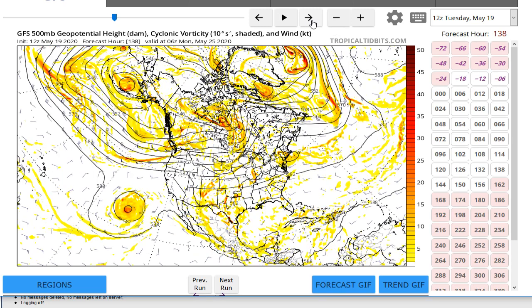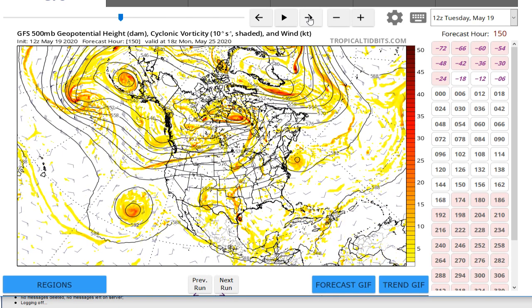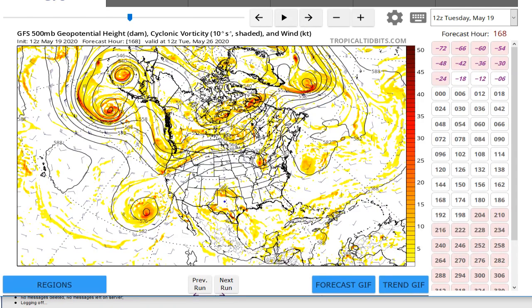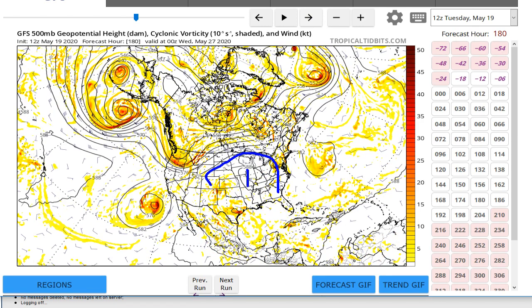And let's take a look at Monday. Yeah, some troughiness right there over Texas. This map is a little bit too zoomed out to pick that out, but I can see a little open circulation maybe in that area. And let's go forward there. Yeah, there's a good upper level low right there. So it's going to be unsettled in Texas and Oklahoma next week, and I would expect probably some rain. Elsewhere, big ridge. In fact, 588 high, so it's going to be hot in the Midwest around the same time next week.